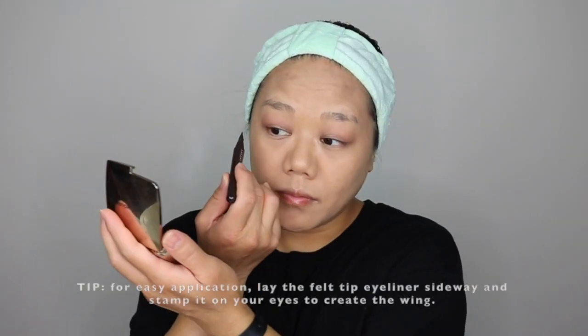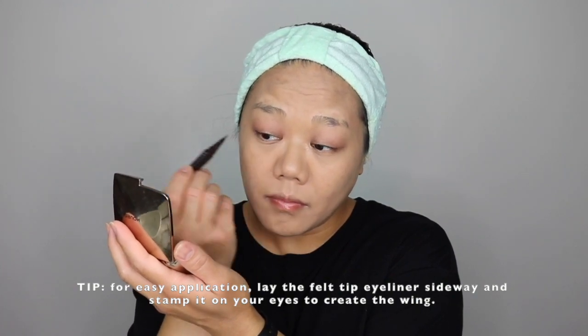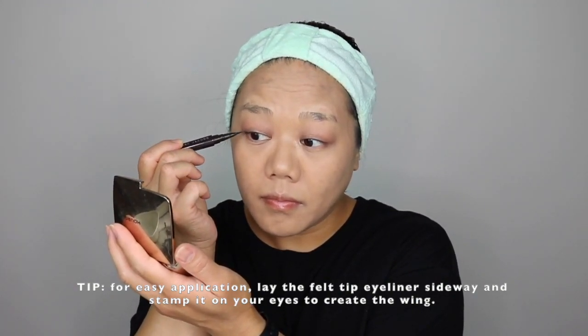For my next step, I am using the Marc Jacobs Magic Marker Precision Pen Waterproof Liquid Eyeliner in Cocoa Lacquer. It is a deep brown color. It has a felt tip which makes it super easy to create a wing. I also love to use this eyeliner on my waterline and just to create a tight line. It's waterproof, so it's great for that.